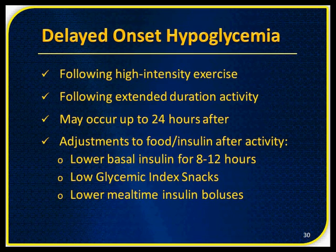Delayed onset hypoglycemia. This can occur following high intensity exercise or following an extended duration of activity, and may occur up to 24 hours after the episode, after the exercise, or high intensity exercise, or extended duration.